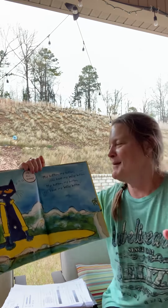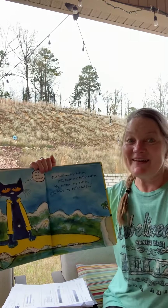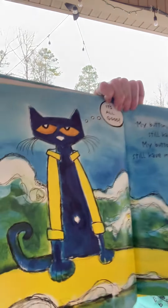My button, still had my belly button. My button, still had my belly button.